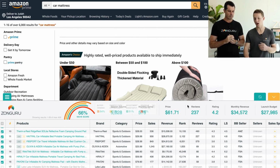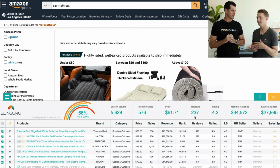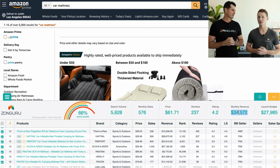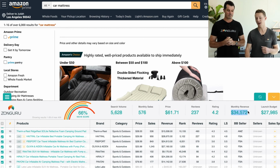That's a great feature as well. But if this again is the first time you're seeing this, you'll want to understand that these top numbers are the averages across page 1. So on average, the seller on page 1 makes 576 monthly sales. That's pretty exciting. That's a lot of sales. And the average seller on page one makes almost $35,000 a month selling these car air mattresses.